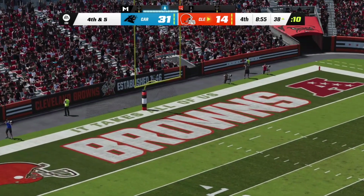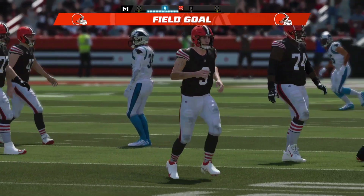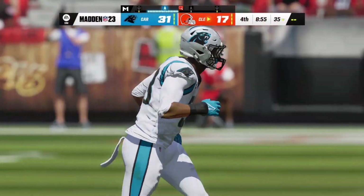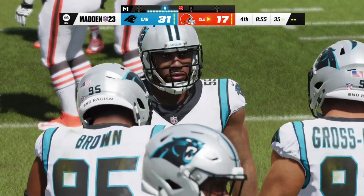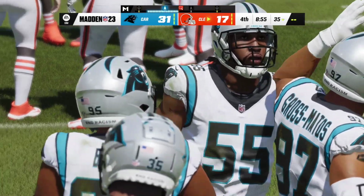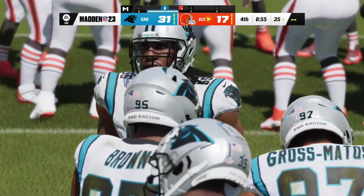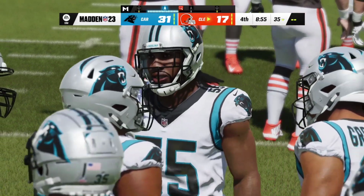And he has got it from 55 yards away. That was never in doubt. And that will close the gap down to 14. So they hadn't called on him at all until this point, but he comes through here and buries one from long range. Yeah, that's awfully impressive because usually kickers like to get that first one out of their system in the first quarter, sort of get them into the flow of the game, but to come in this late and knock it down from long distance, give him a lot of credit.